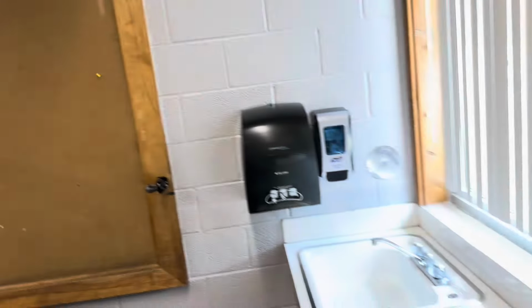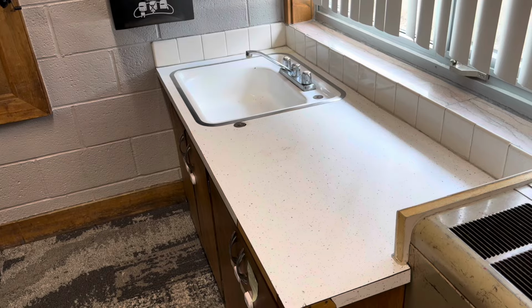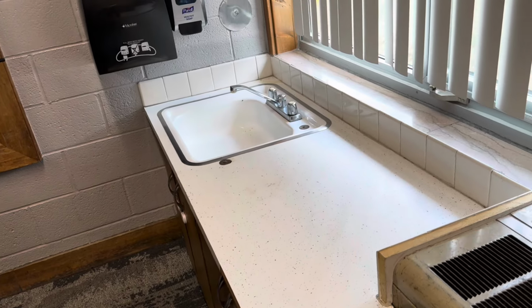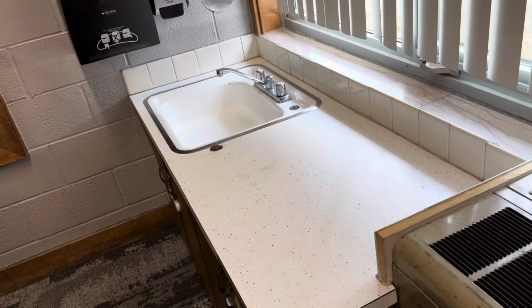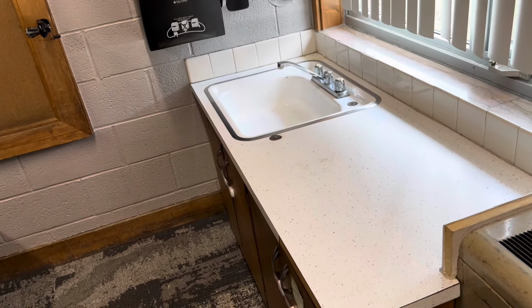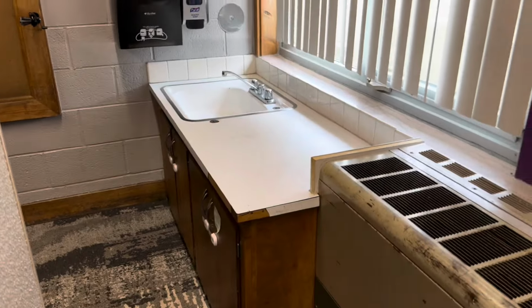So this is not hooked up, and I had a student last year who kicked the pipe off underneath this anyway, so even if it was hooked up to water, you couldn't use it because the pipe is now no longer connected. So yeah, that's that. And some nice natural lighting and windows there. So that's where everything is organized as of right now.